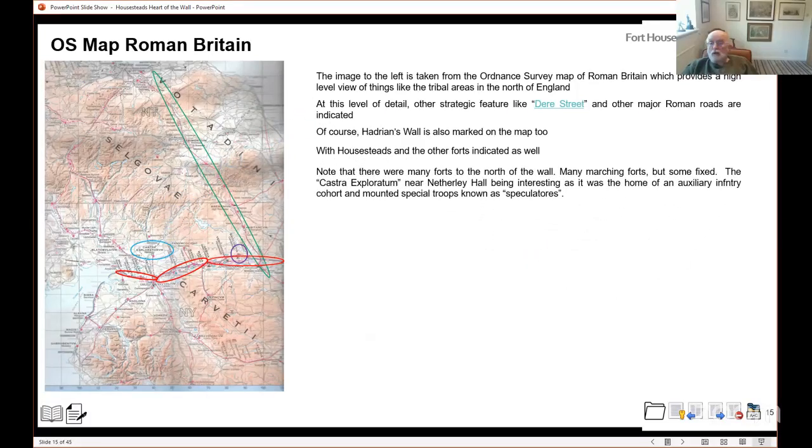However, what it also illustrates is the nature of forts built north of the wall, because there were loads of them. One of them is called Castra Exploratum, near a place called Netherby Hall. One of the interesting things about it was the Romans had their own form of special forces. There were several classes of them. One of them was speculators. My Latin pronunciation is rubbish, but they were the equivalent, if you like, of SEALs, Green Berets, and all of that kind of thing. Their job was to recce and keep an eye on what the Scots were doing. There was also an auxiliary infantry corps there. But the idea was that a number of forts were built north of the wall, even from Agricola's time, to keep an eye on what the Scots were up to.